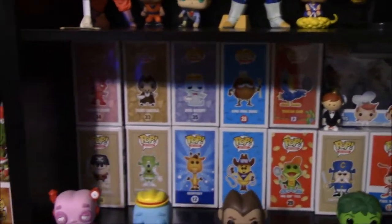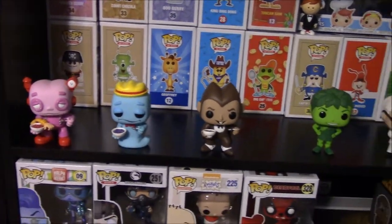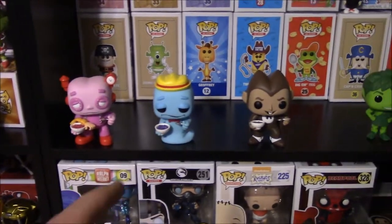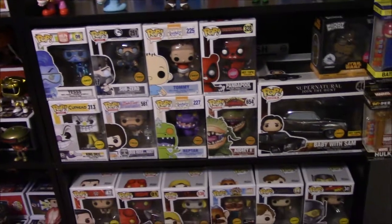This is my Ad Icons. I kind of have most of these. You'll see in a second, kind of organized. But these are the Ad Icons. Got the three Halloween cereal pops right there. Below that are my chases.